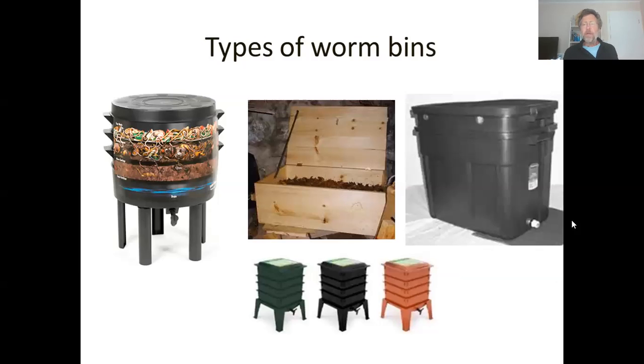You may see some different types of worm bins. The one on the right upper, which looks like Rubbermaid totes, which are in fact Rubbermaid totes, is the bin that we provide through our program. It's kind of a do-it-yourself, and we show you in our video how to make those. We have some supplies and some funding to provide those to the public. They make a great bin.